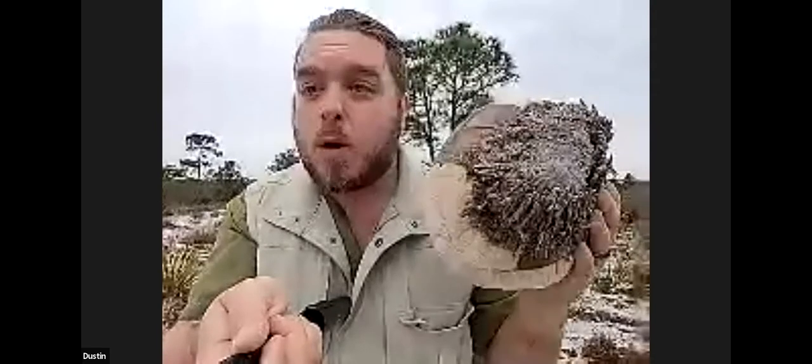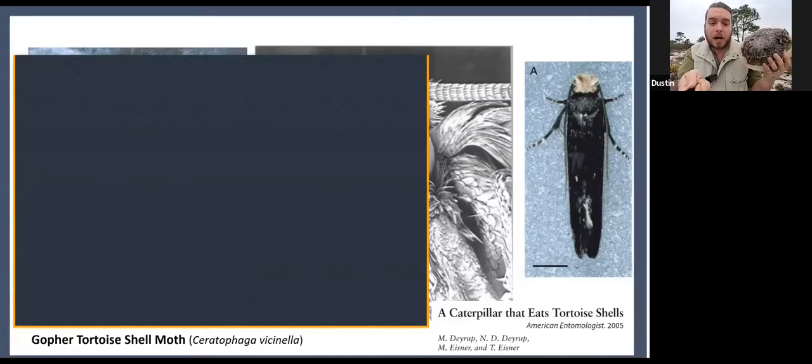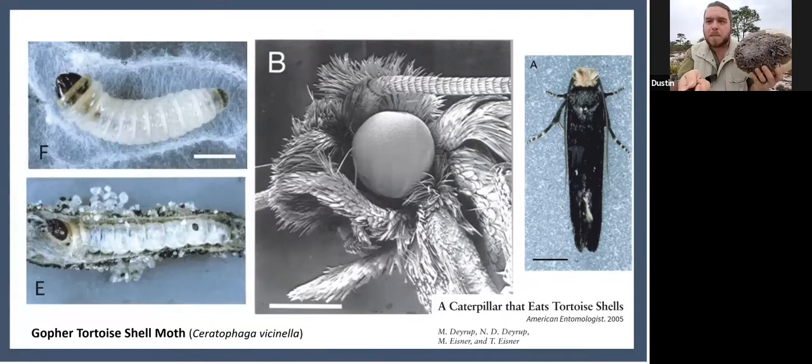Pretty amazing. Okay, we're gonna pop up, I've got a picture so you can see what this moth looks like. So we're gonna pop up some of the photos that the researchers took. So this was the Dayrups and the Eisners who worked on this project. This came out in 2005, where they dissected these tubes so you can see what the caterpillar looks like there. There's a picture on the right of the moth itself.